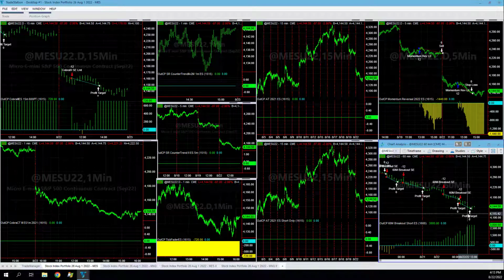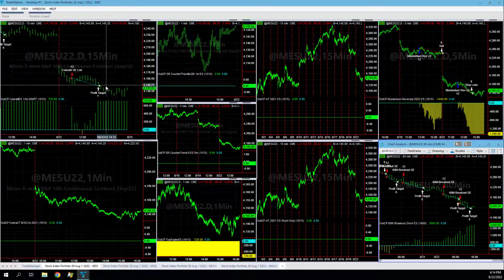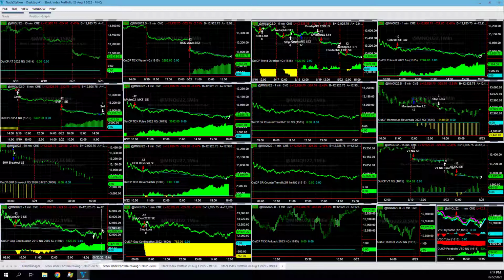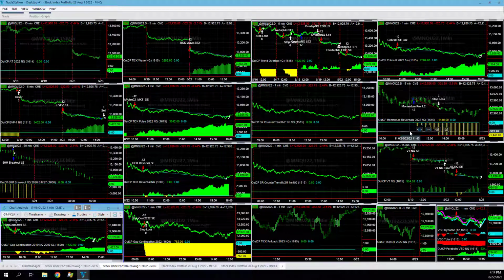So you can see the dip buyers came in and made a little bit of an effort, but pretty weak effort overall in these markets, and so you see it at the end of the day in the Nasdaq just a little bit. You see it made this low and then sprung up like this, but we were getting out of most of our trades, and so we were able to get out at a good price and be up on the day.